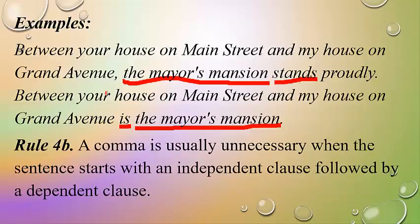We have rule 4b. A comma is usually unnecessary when the sentence starts with an independent clause followed by a dependent clause. Okay. Everyone, I hope you understand something about independent clause and dependent clause. Okay? The independent clause can stand alone and can be meaningful by itself. For example, I go home. I love the beach. See? It is meaningful and it can stand alone by itself. And there is a subject and a verb.